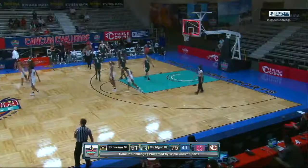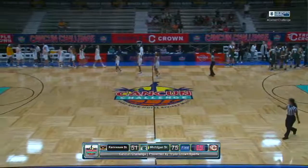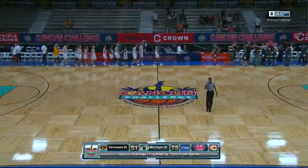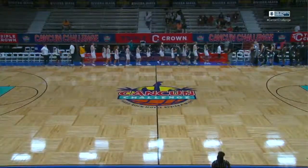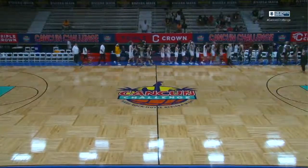And the Spartans win. MSU defeats Kennesaw State today 75-51. They get three players in the double figures, including two career highs from some freshmen. Mia Cloud with 18, Tori Osmond with 15 today. So Michigan State winning 75-51 over Kennesaw State.